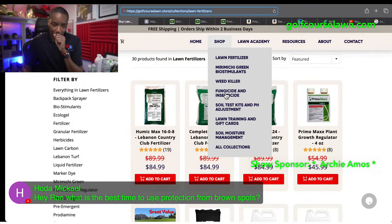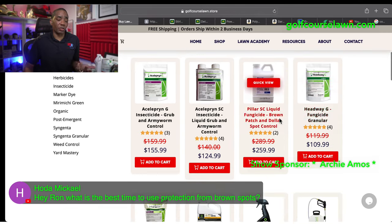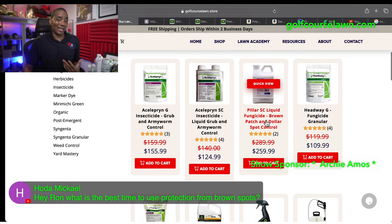for large patch or brown patch, there are more than two options, but there are two that I like. You've got liquid and you've got granular, and they both work well. If you like granular, go with Headway G. If you like liquid, go with Pillar SC. The nice thing about the liquid with Pillar SC is that this one bottle treats an acre, so 43,500 square feet, thereabouts, and it's easy to apply.